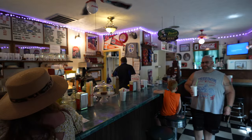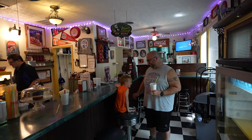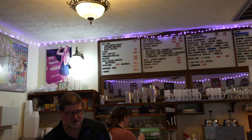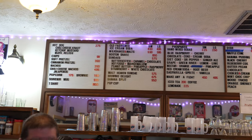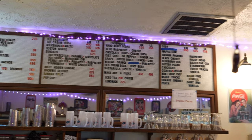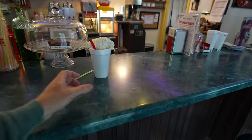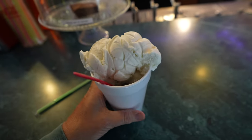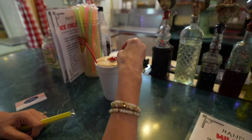Get Jared in there too. Hey. Here's all their choices. You can see that up here. The Root Beer Float. So how do you like all this? That looks good. Okay, what did you get?